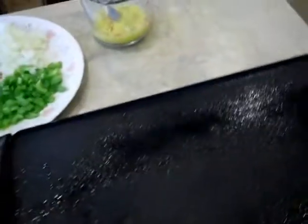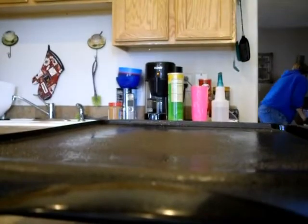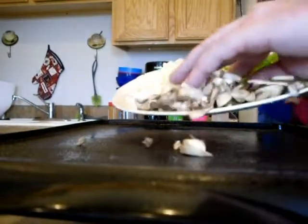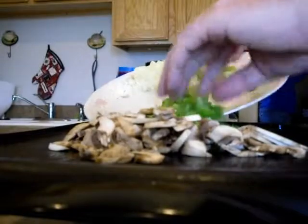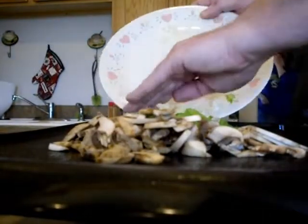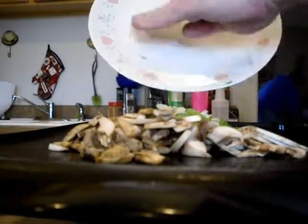let me go ahead and set my camera down again. I'm not going to be picky about keeping this stuff separate. Now if you have kids or something like that that are picky about, you know, maybe they want onions but no mushrooms, or vice versa or whatever, you might want to separate it when you take it off the grill. But I'm just going to cook it all together and make a mixture of it.